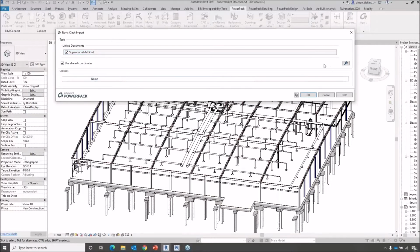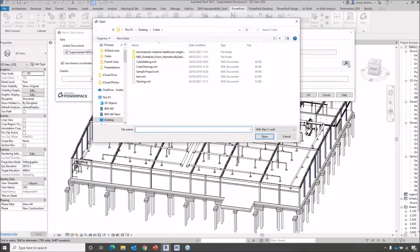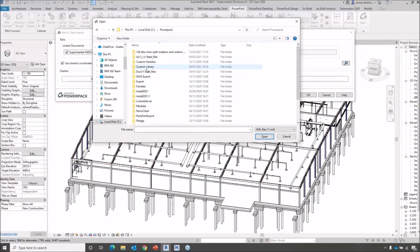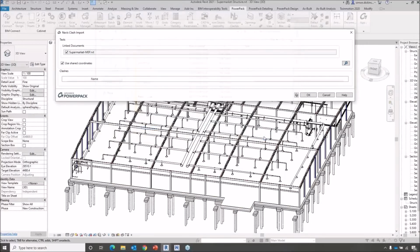Would actually help if it gave me my import window. There we go. So we click on the plus button there, and then we can go to my computer. So C, into my PowerPack. Okay, and in here is my XML file. So this is my Clash file that I've created. So I can go open.